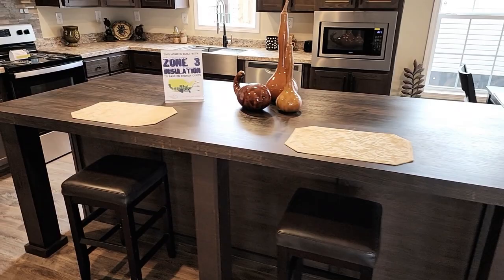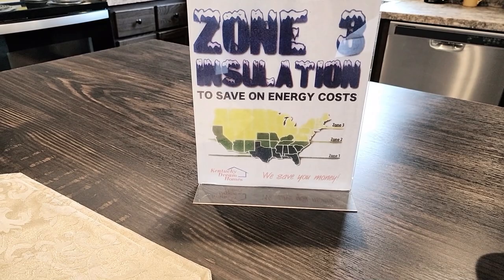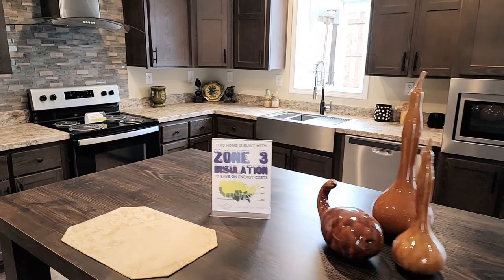And not to mention, I'm just gonna show this real quick. All of our homes are insulated for zone 3, which is the yellow area up there. So it means they're insulated all the way up to Michigan, Maine, Vermont. All those northern states to give you the max efficiency.